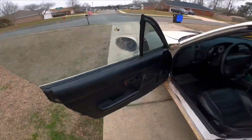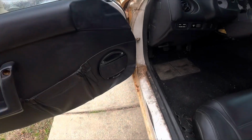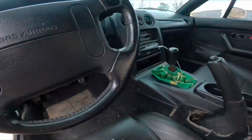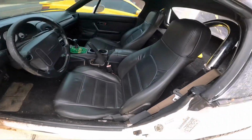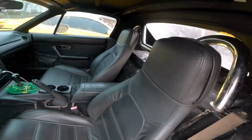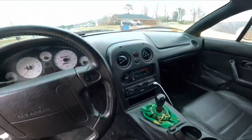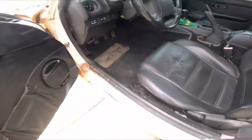The interior is pretty clean. Everything works: windows, AC, heat, power. Got better speakers, little single din radio, Kicker sub. The seats are immaculate to have this many miles on it. Both sides are clean, both headrest speakers work. It definitely needs a cleaning, but otherwise a super clean car.